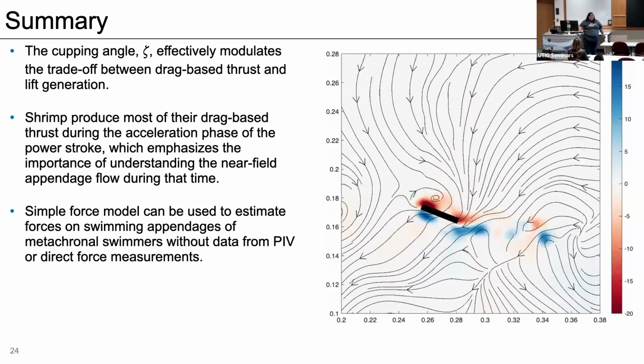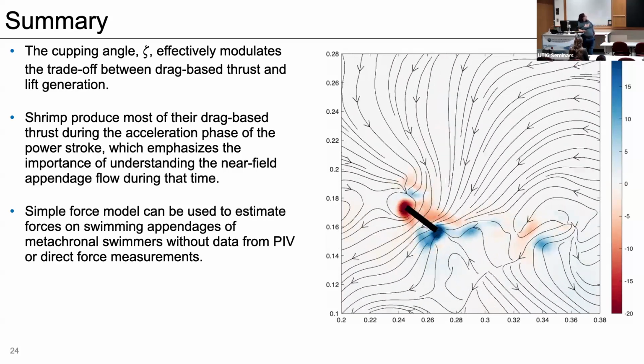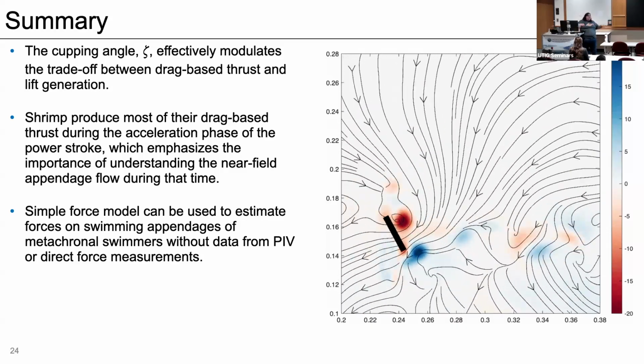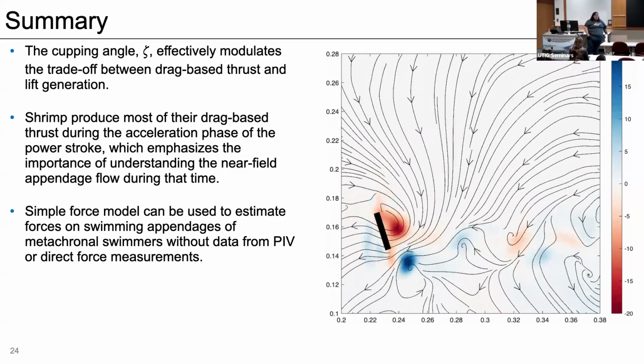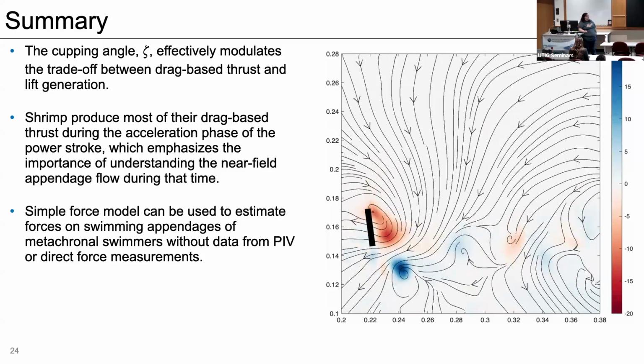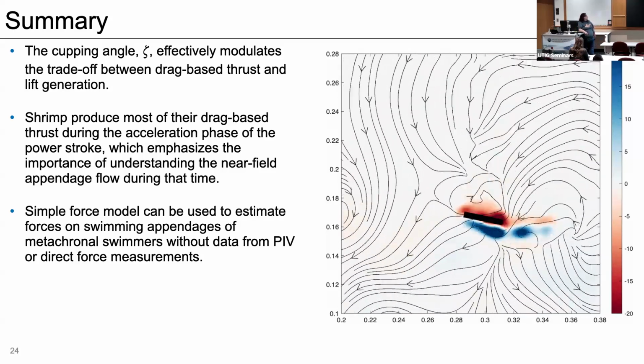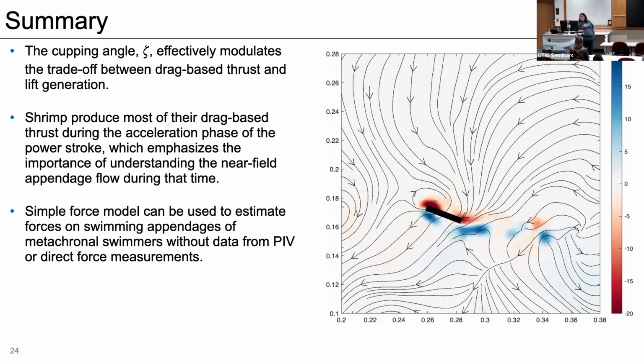I am still trying to answer some questions about this system, and those include understanding the contribution of this leading edge vortex to the total lift, which will not be 100%. So I'm still very much working on this as well.